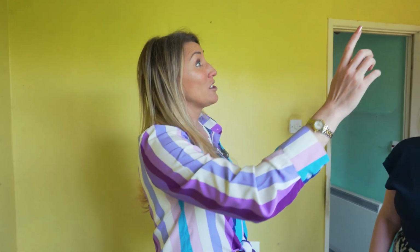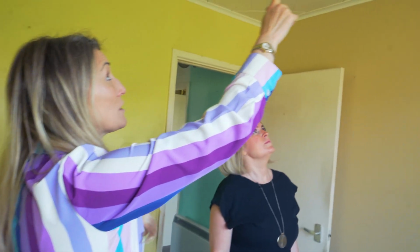And it's a completely flat ceiling. It looks like it's got cracks in it. It hasn't actually got cracks in it. If you look closely, you can see that this is actually pen, where they've drawn the measurements to be able to put the tiles on diagonally and do the shape on the ceiling. So it's actually a really good ceiling. It's in pretty good condition.